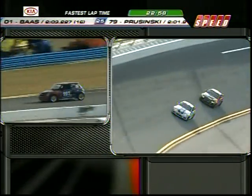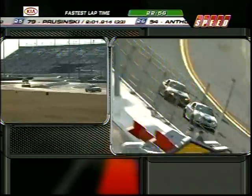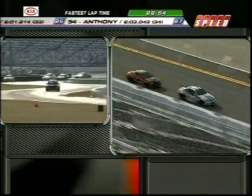Trouble for the Mini, the 197. We've been watching that car anyway. Something's been dragging on the right rear wheel tire.